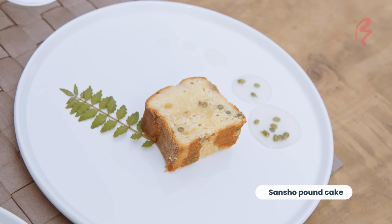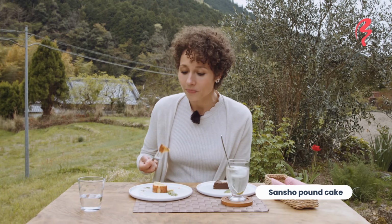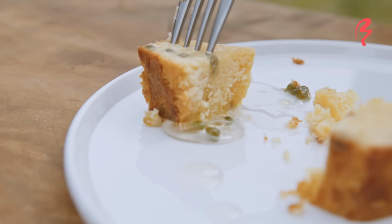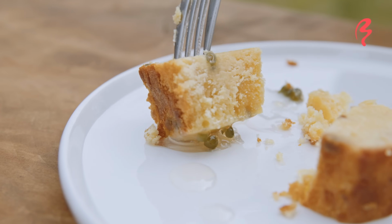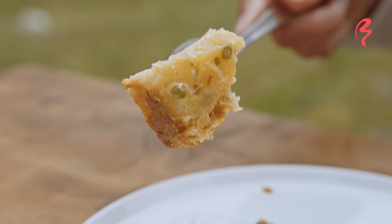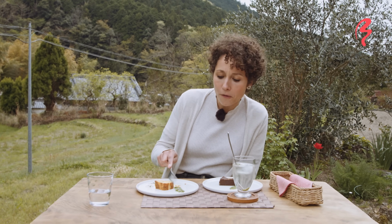Time for some sansho pound cake with the sansho confit in the middle. It really just tastes like pound cake, but with that little hint of sansho there, like a little hidden surprise. That's really fun, really interesting.